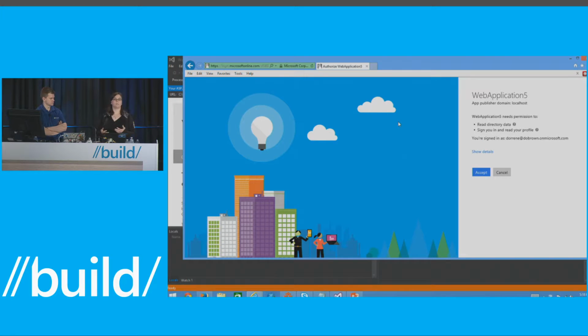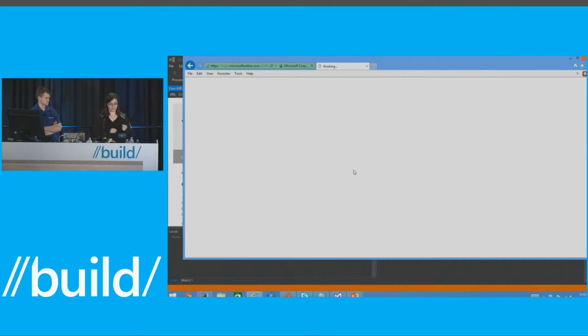And this is where it prompts me, hey, you're logging in for the first time to this application. Do you give it permission to actually access everything you do? In this case, we want to read directory data and log in to the app itself. And I'm OK with that. So let's just accept, and it'll do its work.